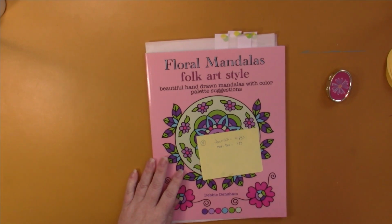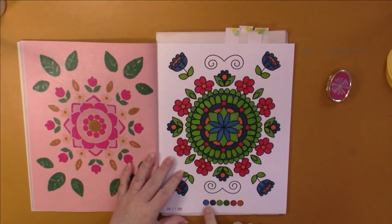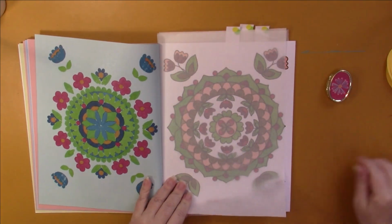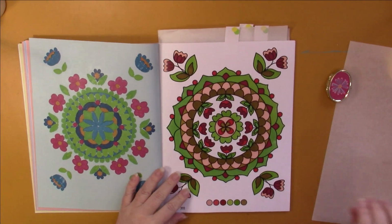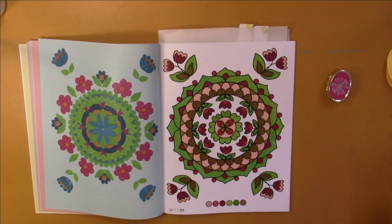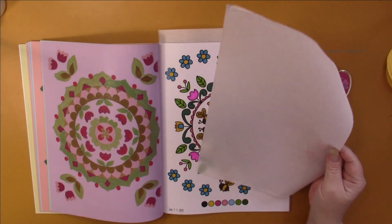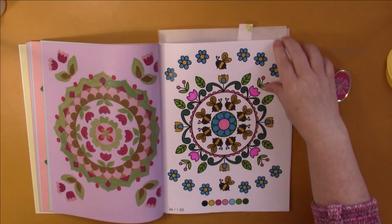Okay, so I needed to do 4 pages in Floral Mandalas Folk Art Style by Debbie Densham. So I'm following the color palettes at the bottom of the page. I did this one. This one turned out nice. This one's cute. Again, use the palette that's down there.